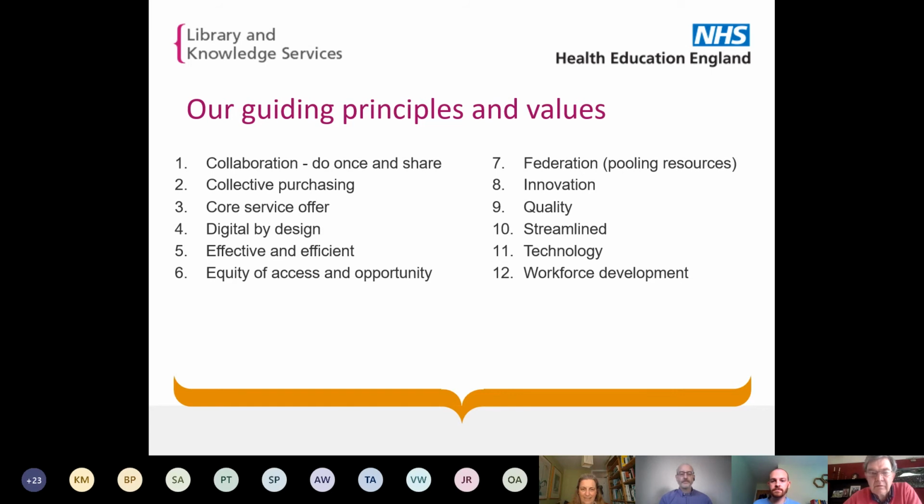Our strategy has 12 guiding principles, and it feels a little bit boring to mention these, but they're really core to why we are doing this piece of work with BMJ to deliver Best Practice. We work really collaboratively as a profession, so what is in our guiding principles is pretty much accepted by our wider workforce across the country. There are about 1,200 librarians working in the NHS, mainly in secondary care trusts. Important to this conversation are particularly things around collective purchasing and equity of access and opportunity, and pooling resources through federation. Next slide, please.